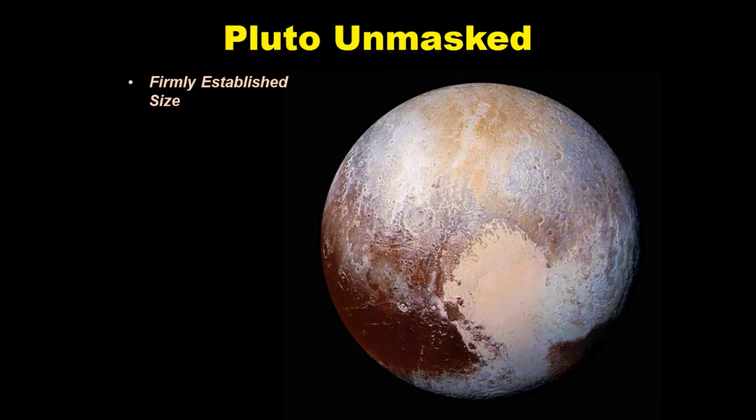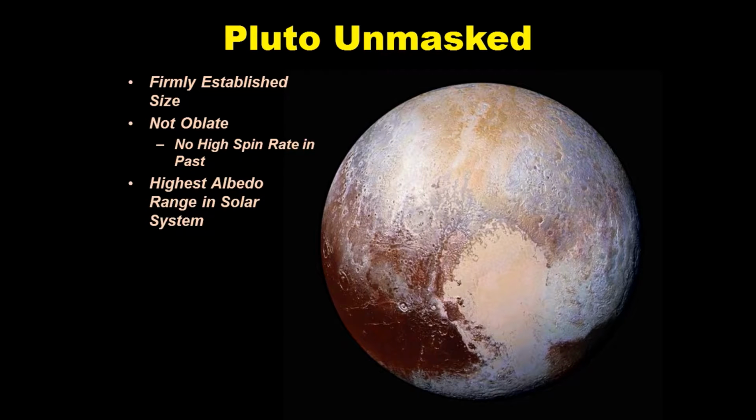Some of the basic things we've learned is that we firmly established the size. That was always up for debate, and that's important because you're trying to debate which is the largest object in the Kuiper Belt. So we now know exactly what it is. It's in the high end of the estimated range, right near the top. It's not oblate, so it's pretty spherical. What that means is that it didn't have a period in its history with a really high spin rate, spinning really fast like Earth and other planets did, and then slowing down. So that didn't happen. It has a slightly different history.